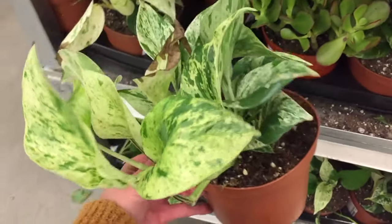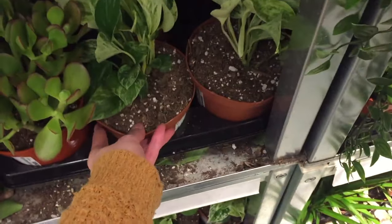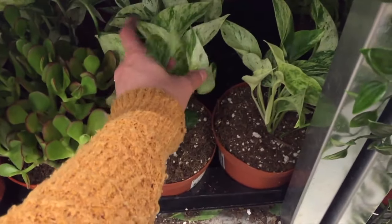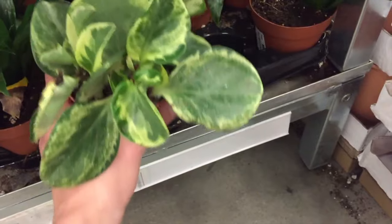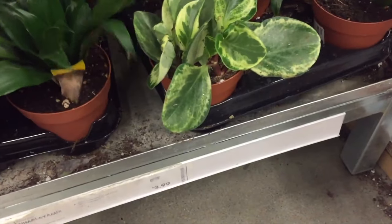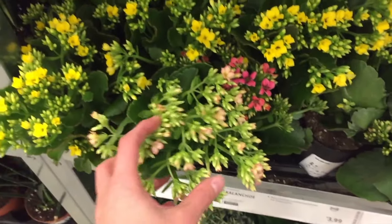Pothos are one of my favorite plants. I just love how easy they are and how quickly they grow. They're so fun. And this variegated variety is so pretty. This is a peperomia. Mine actually just died. It was always one of the easiest houseplants I had, and then it just died overnight one day.